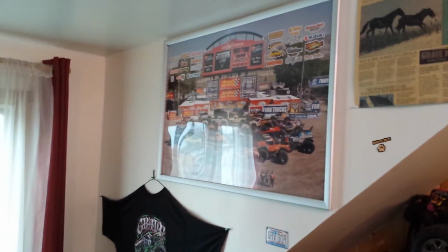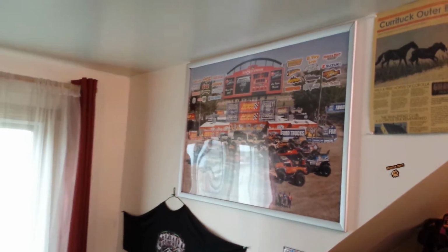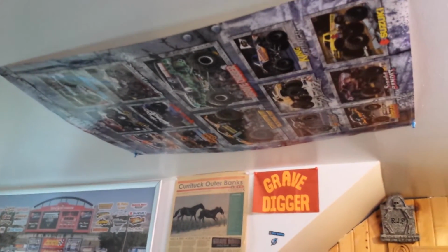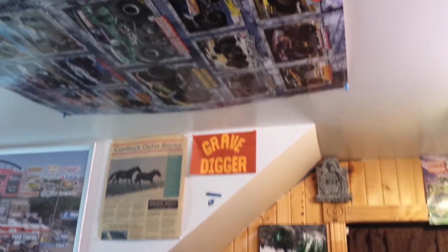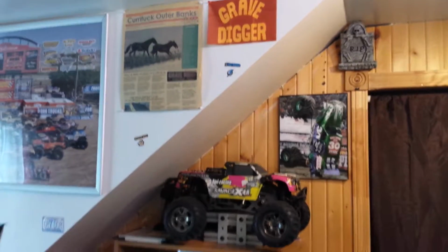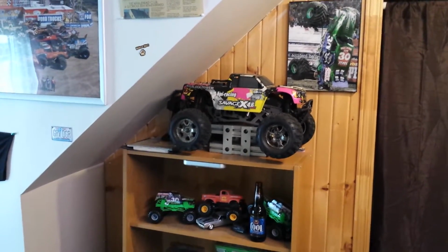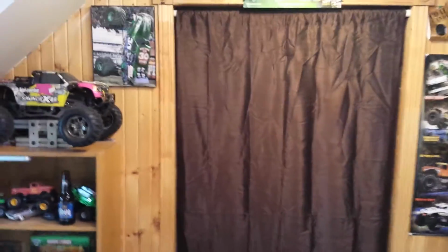Yeah, basically this is my little room that I just kind of set up this whole Monster Jam thing from ceiling to floor. There's not much more room for anything on the walls in here. It's my 4.6 Savage. A lot of my RC stuff is in here.